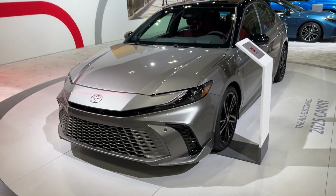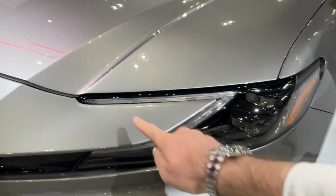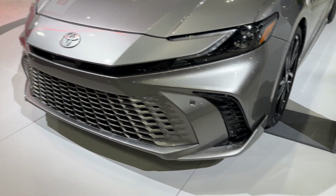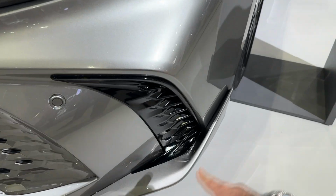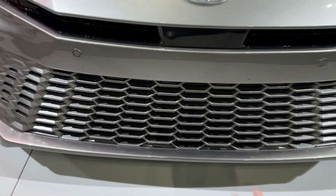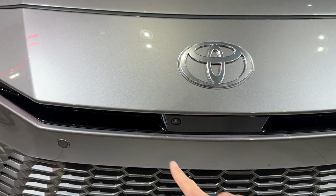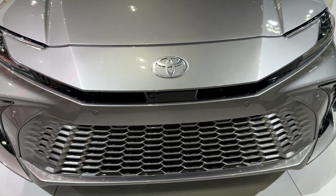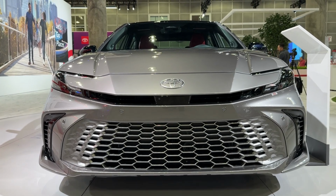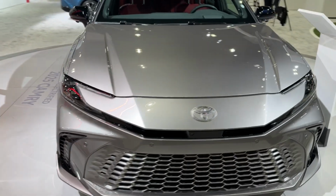Let's focus now on this one. So on the front you can see beautiful slim LED lights, then these are the daytime running LEDs, and very pronounced, very sporty bumper. I mean, just look at this element here, and the attention to detail here is just amazing. The grille itself, this is the front camera, and also the lights are connected with this gloss black element, emphasizing the width of the car and giving it so much presence on the road. I think the car looks phenomenal.